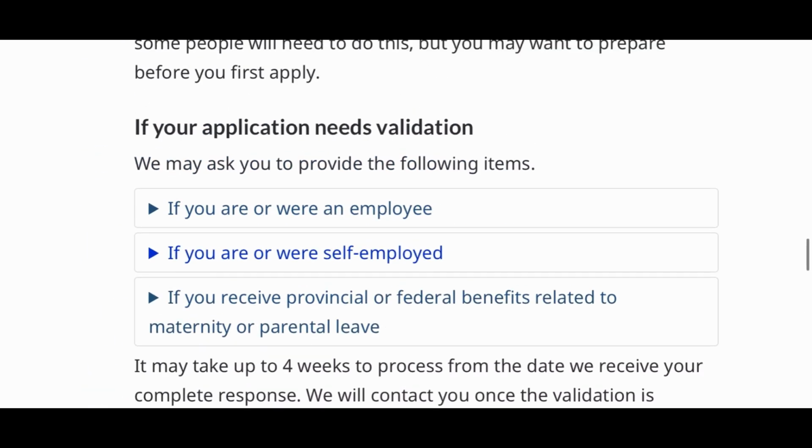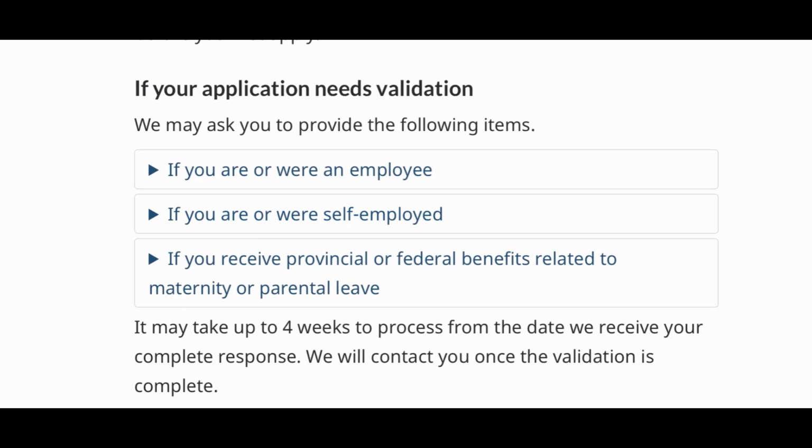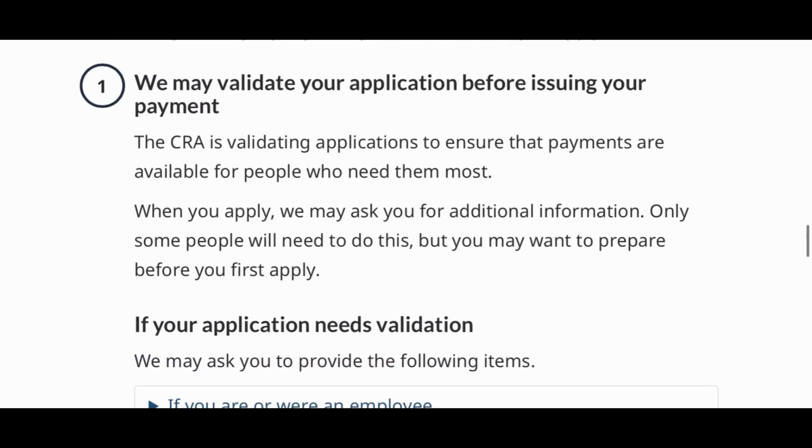If you apply, they might need to do some validation, and if they are going to validate your application, it might take up to 4 weeks from the date the CRA receives your response. So that might be a little bit of time, but if they don't need to validate, you can expect payments through direct deposit to land in your account between 3 to 5 business days after your application. Or if you're doing it by check via the mail, expect 10 to 12 days to get that check.